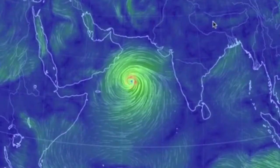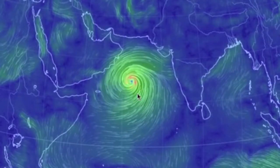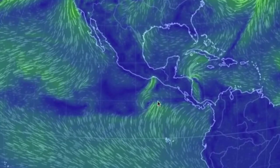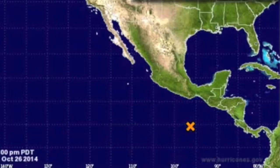And let's kick it to the tropics watch. The Indian cyclone has been named Nilofar, set to charge towards the western border of the nation now. We are also watching a storm system develop in the far east Pacific. Forecasters give a good chance for development there.